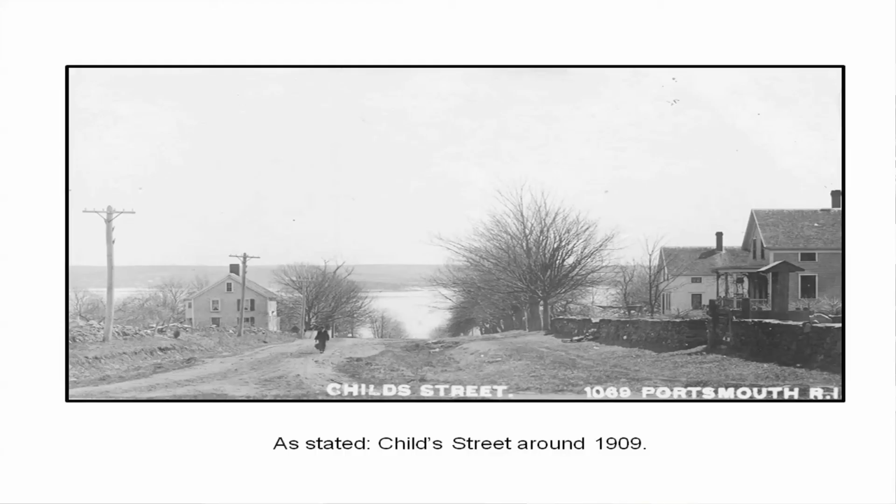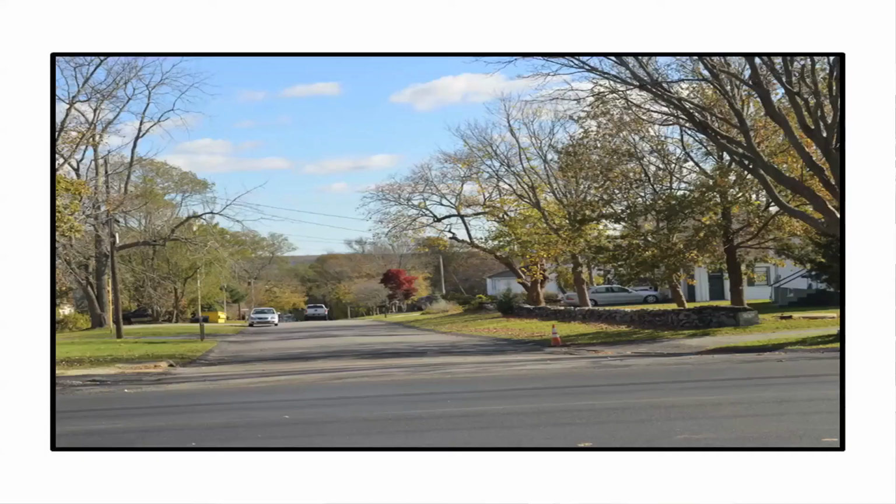Okay, Child Street. Child Street goes down the hill from near Sprague Street down there. And again, an old-time street, dirt road, looking down toward the Saucony River. And Child Street is still there. It's a little more modern today, but some of the same houses are still there.